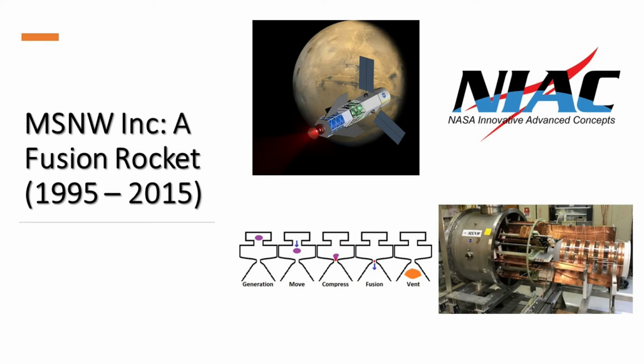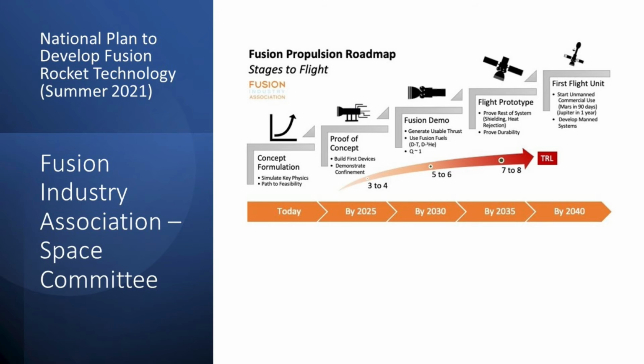They're all members of the Fusion Industry Association Committee, and they wrote a national plan to study fusion rockets over the summer of 2021. The U.S. Air Force has some interest in this, and I think it would be compelling technology for the Air Force, especially given the prominence of hypersonic missiles. This is essentially the next hypersonic-type technology, and it's also faster than hypersonic. So under certain conditions, it could be kind of game changing.